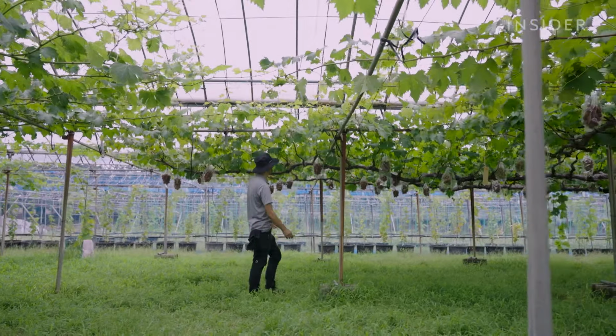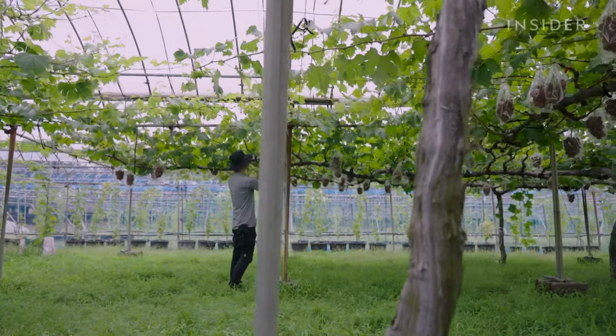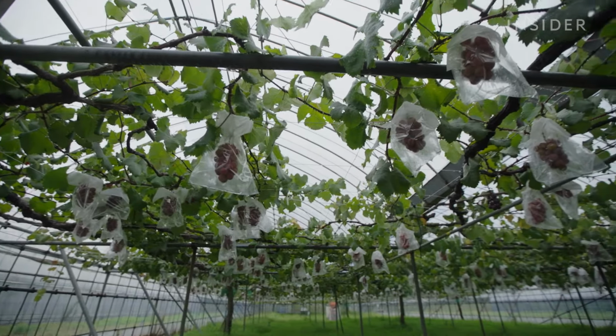Harvesting starts in July. Just in time for 1 of 2 main Japanese gift-giving holidays, Ochugen.